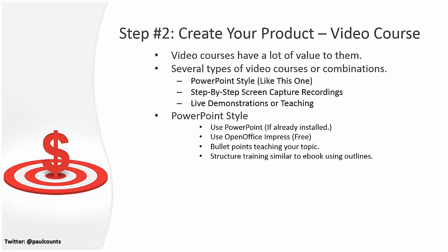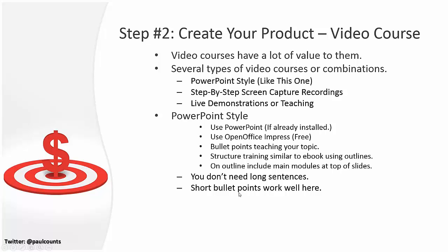Structure your training similar to the ebook, using the outlines. On the outline, include your main modules at the top of each slide. So if I'm going back to my self-improvement module, and let's say I'm covering the topic of improving yourself financially, you would say "improve your finances" at the top of each PowerPoint slide, kind of like I'm doing with these slides here. I've got step 2, create your product video course. Okay, so now people know I'm talking about video courses. You don't need long sentences, although I do that on occasion because I tend to put a lot into these PowerPoints, but short bullet points will work very, very well here.